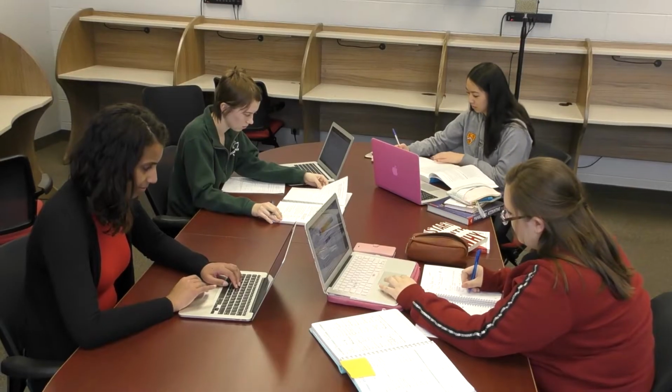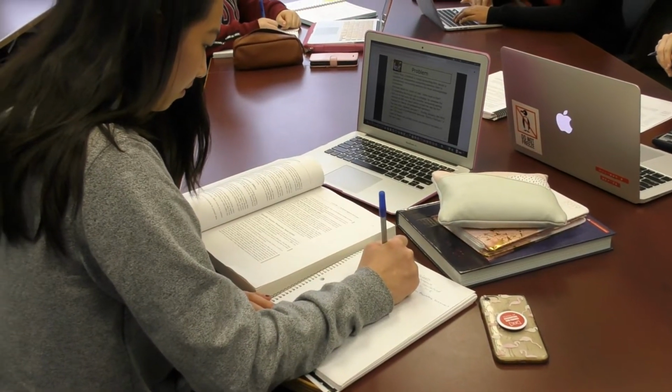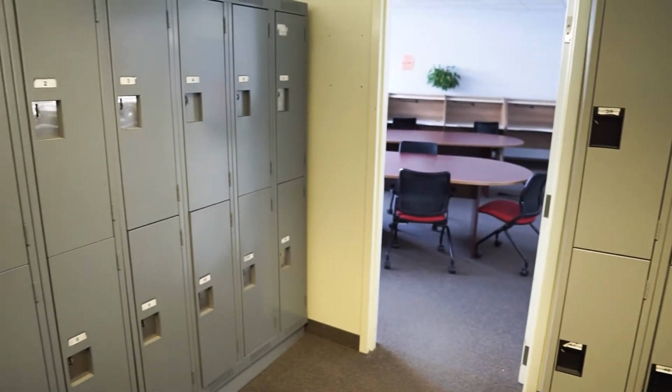Along with the library just off of the residence floors, Grebel has a silent study room, open 24/7. This is the perfect place to study when you have a final coming up or if you just really need to focus. Just outside the silent study rooms are the lockers used by Grebel's associate students.